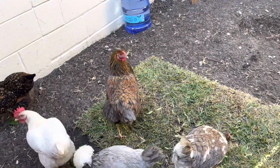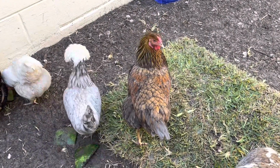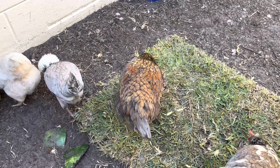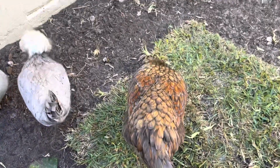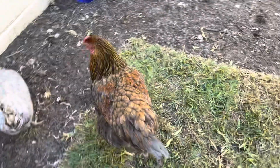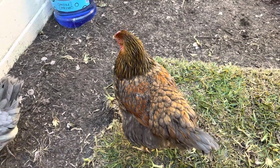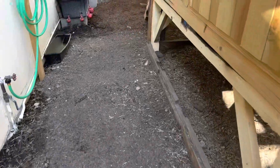Okay everyone, I'm back from running errands, and this is Blue, our blue laced gold Wyandotte. As you can see, her feathers are absolutely beautiful. I will try to pick her up in a little bit. We'll see what happens. So, hi baby, she knows I want her. So let's go see if she has an egg in there so I can show you her egg.